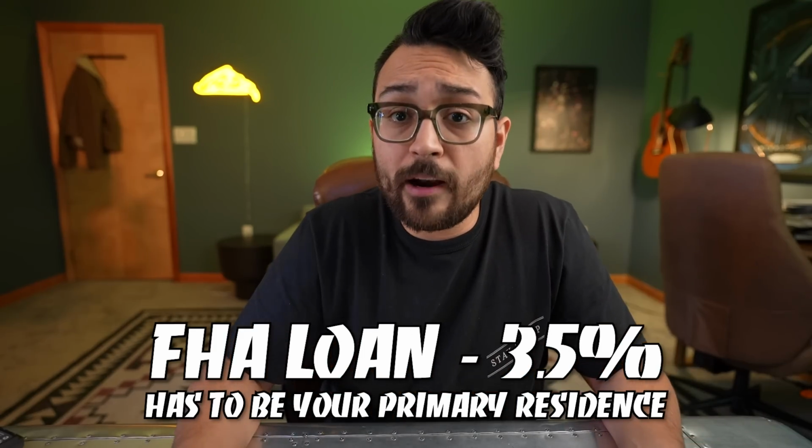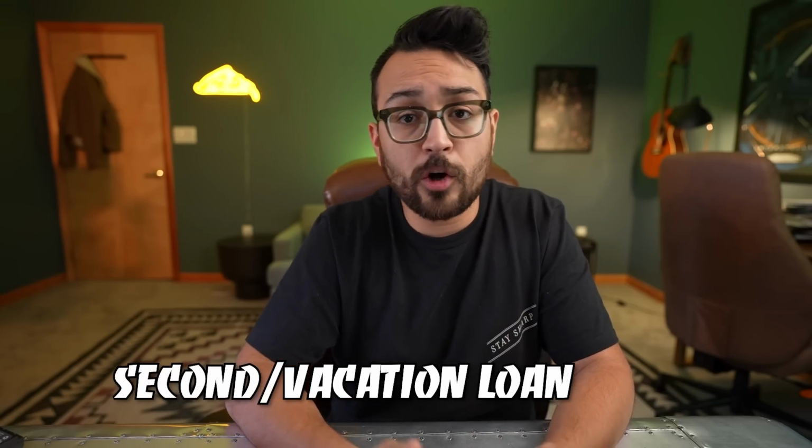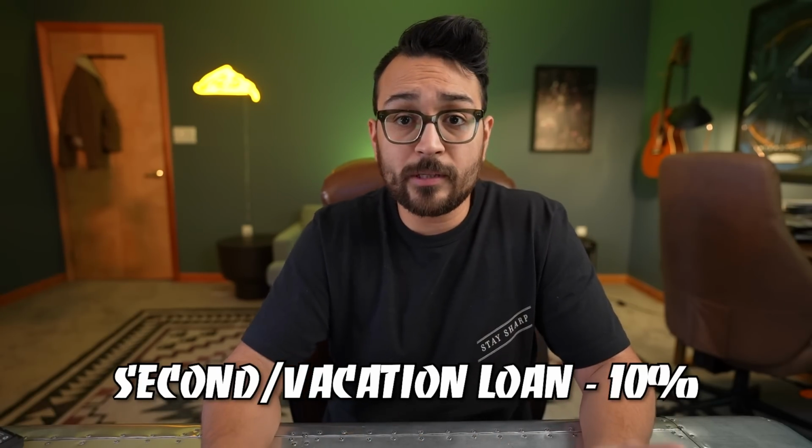So if you're going to pursue that option, that would really only work for a house hack, which we'll get into the next model here, or if you were renting it for a weekend while you were out of town or something like that. Then you can go the second home / vacation home route if you want, and that would require a 10% down payment.